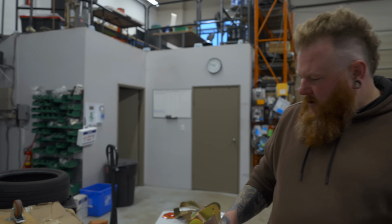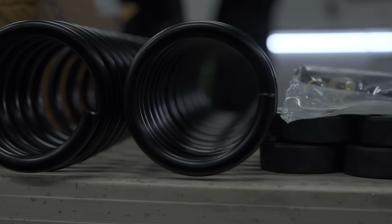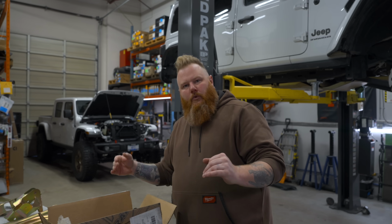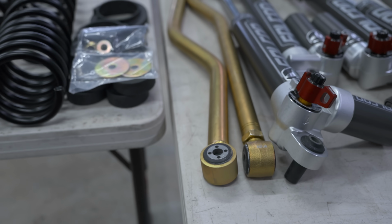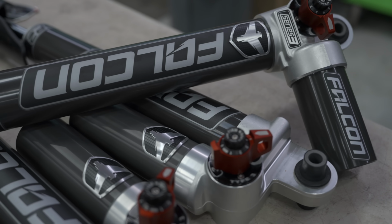Up here, we've got parts to drop the front sway bar. We've got rear sway bar links. We've got the springs, different lower isolators, different upper isolators. Obviously bump stop extensions so that we make sure that we don't bottom out or rip a fender off, that we stop where we're supposed to in the travel. Front and rear track bars, and the beautiful 392 specific Falcon 3.3s.